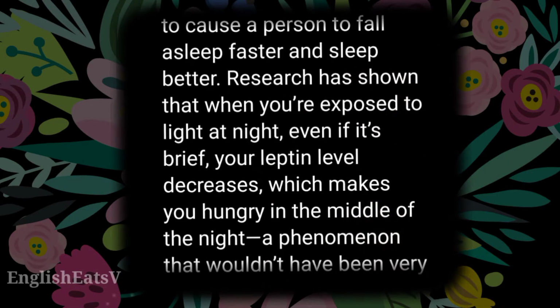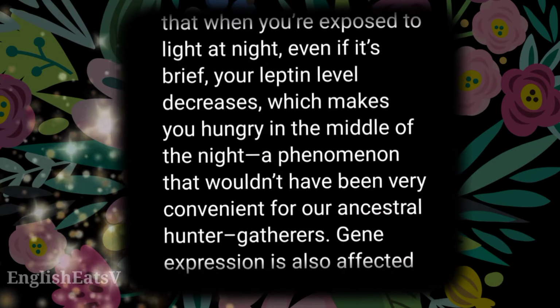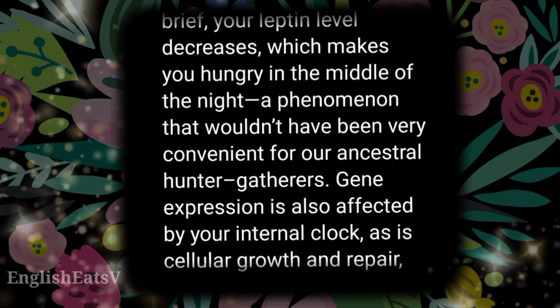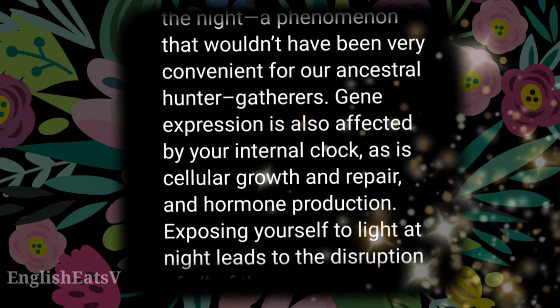Research has shown that when you're exposed to light at night, even if it's brief, your leptin level decreases, which makes you hungry in the middle of the night. A phenomenon that wouldn't have been very convenient for our ancestral hunter-gatherers.